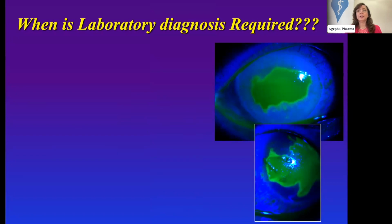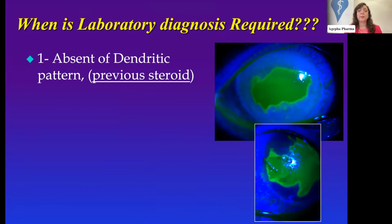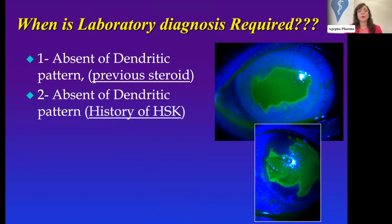And when do you actually need a lab diagnosis in herpes? When there is not a clinical pattern of a simple dendrite, especially if the patient has had steroids, you might get a geographical ulcer like this, but that doesn't necessarily have to be herpes. If there are new patterns in a patient with a history of HSK, but the new lesions do not have the picture of a dendrite. If the patient is a contact lens wearer, it's a very important differential diagnosis and can look like herpes. That's a very important masquerade.